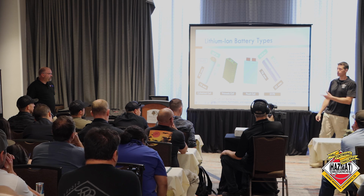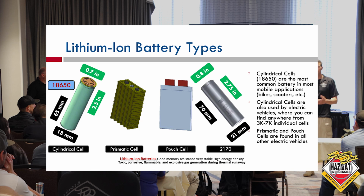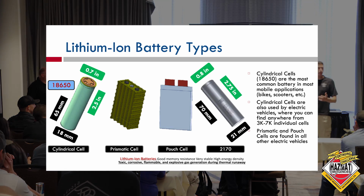The pouch cell is the one that we for sure have at least 200 of here. It's your cell phone, your iWatch, your laptop. That's your pouch cell batteries. Those, when they fail, they blow up like a little balloon, and then they can explode on you.